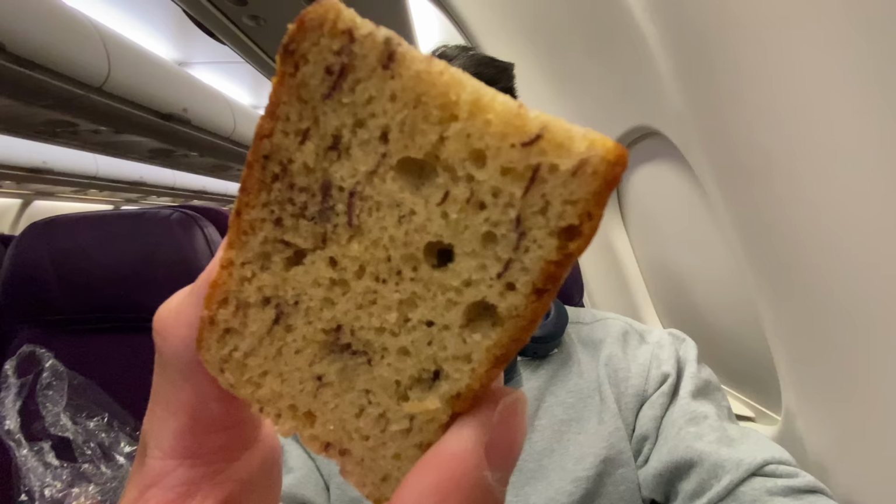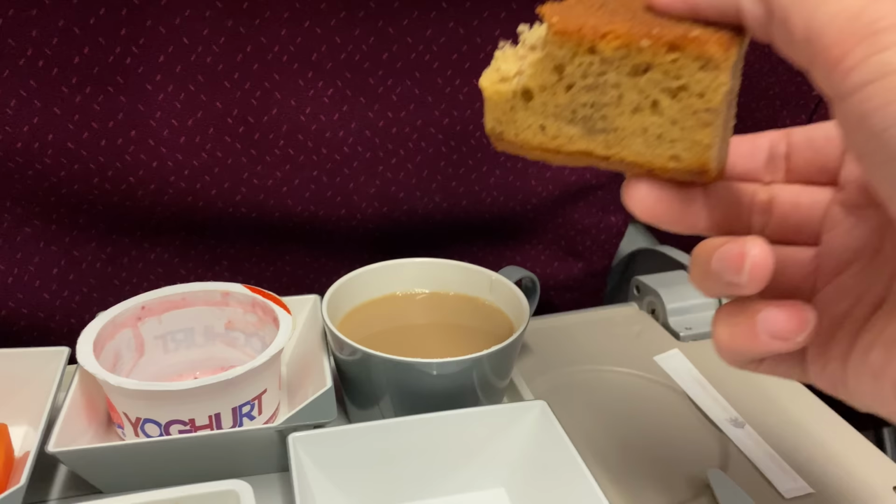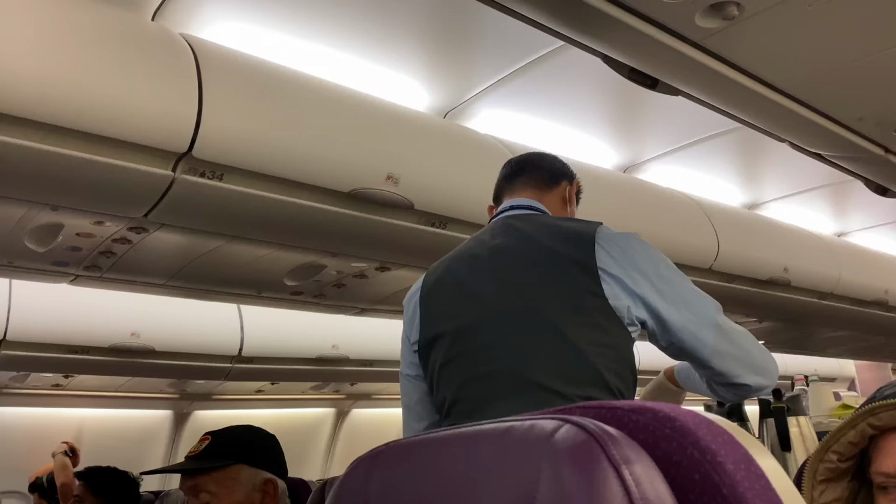Here's the banana bread. It's quite tasty. This might be illegal, but I'm going to try dunking it into my tea. It's actually surprisingly good. As you bite in, the tea bursts out from the bread, with of course banana flavour.